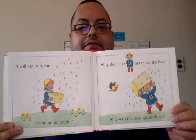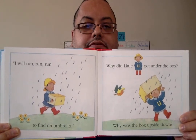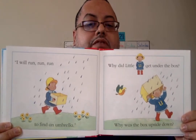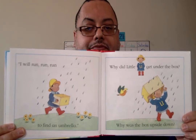Why did letter U get under the box? Why was the box upside down? All right, so she puts the box to cover her, to be under. Under begins with the letter U. But the question is, why is the box upside down? Upside down, the first letter is U. So the reason is because it's, exactly, raining. So, let's continue.